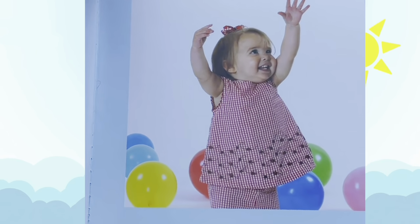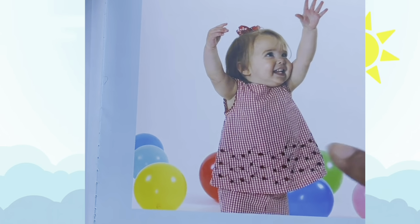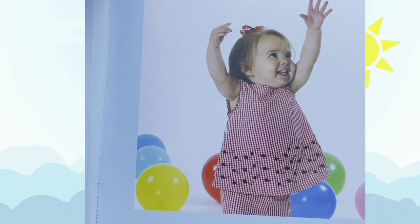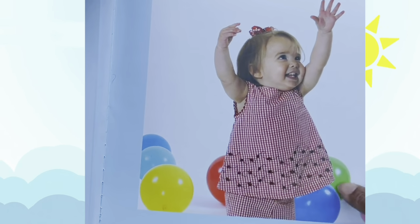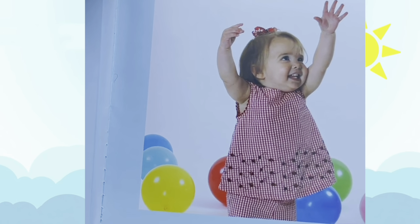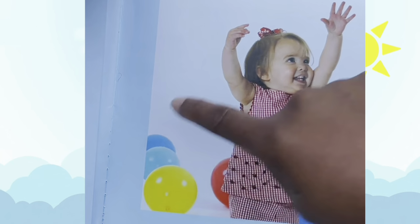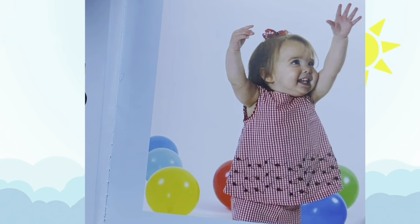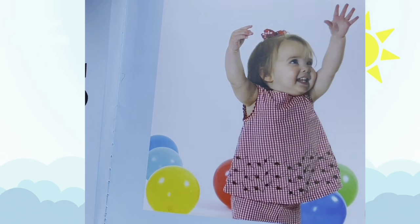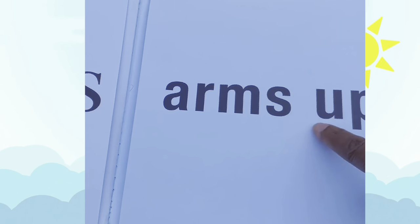Can you put your arms up like the baby? Arms up. She's happy. She's excited and happy. And in the background, if you can see, there's balloons in the back with different colors. There's yellow and light blue and blue and red and green and blue and pink. Arms up.